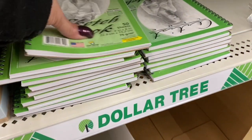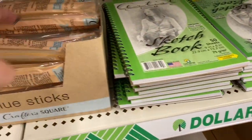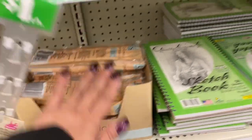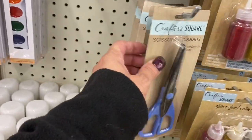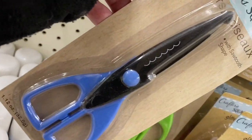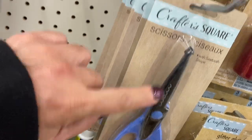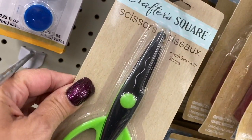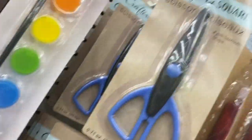Then they have some sketch pads, and they're located over here in the crafters area. So they have sketch pads, and here's my favorite glue sticks, these big ones. So they brought these scissors back. They weren't in for a while, so here is where they placed the design of each one. So here's the blue one, and here's the green one, and here's the pink one, and there's the blue one again.